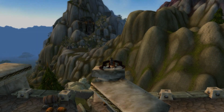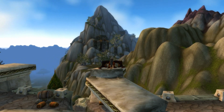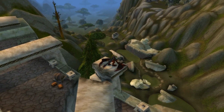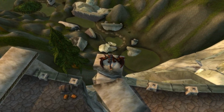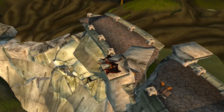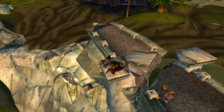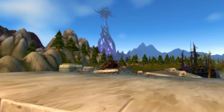Number 4 is in Loch Modan, especially that dam that used to be there. A wily old veteran like myself remembers a time where that stood tall, proud for the realms of dwarves and men to trespass upon. But the old cataclysm showed that was up, and now you just got some rubble. But you do got a good view of the surrounding zones, and that's why this is in at number 4.